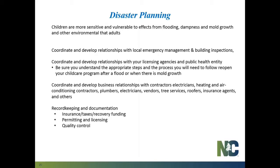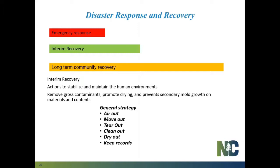Next slide, please. This is an overview of what happens in a disaster, and each bar represents the length of time. I'm going to be focusing on the interim recovery, which is the things that you're going to do to stabilize and maintain your building and your facility. So the whole idea is you don't want things to get worse. And so you're going to get rid of gross contaminants. You're going to start drying stuff. That's going to keep things from getting worse.